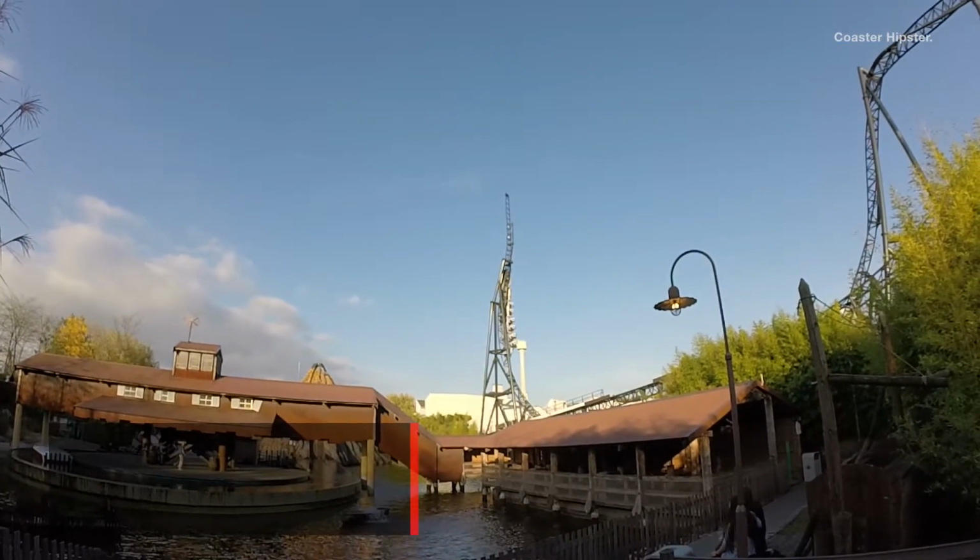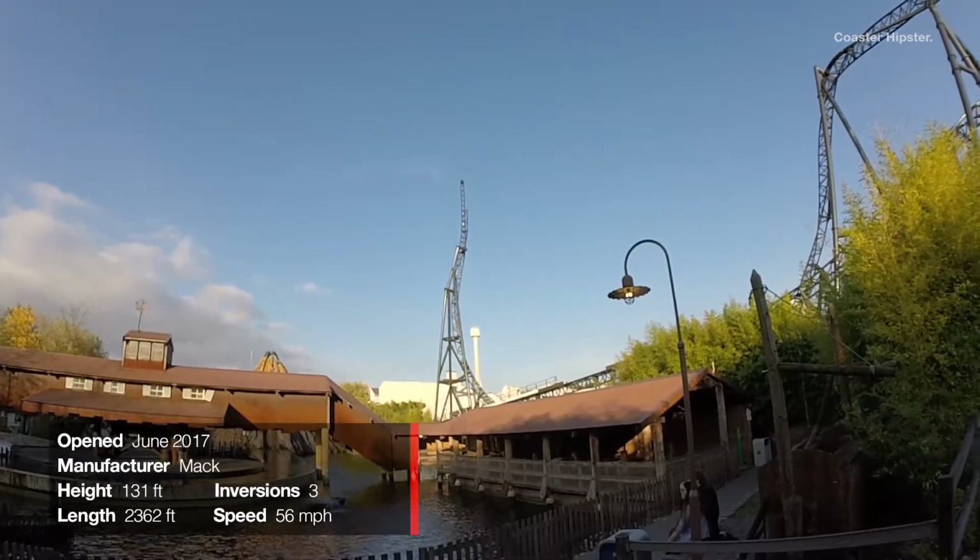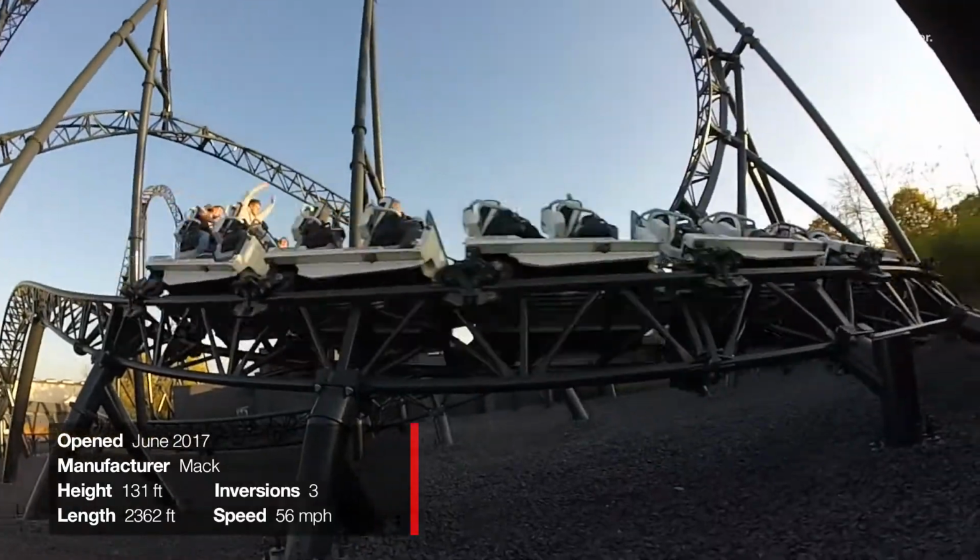Last year, Movie Park attempted to put itself back on the map with Star Trek Operation Enterprise, a brand new Mack launch coaster. So how do I feel about this big addition? Here's my review on Star Trek at Movie Park.